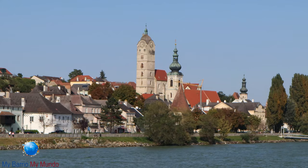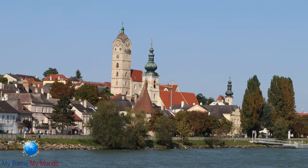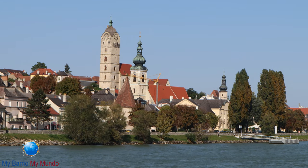Let's take our last shots because we're about to arrive at Krems. And that concludes our cruise on the Danube here in the Wachau region.